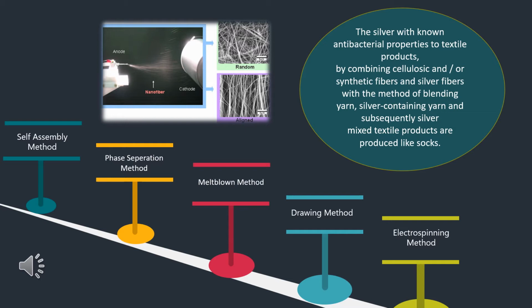How can we manufacture nanofibers? Self-assembly method, phase separation method, melt blown method, drawing method, and the last one, and the one mostly used, the electrospinning method.